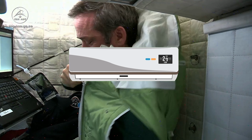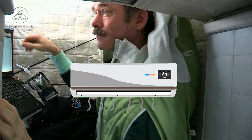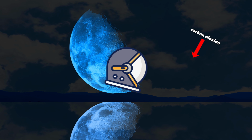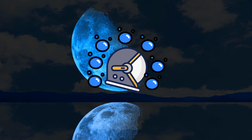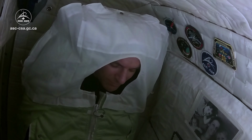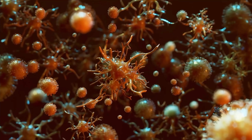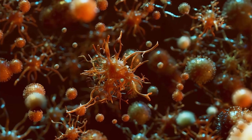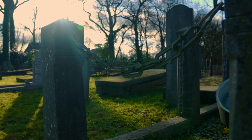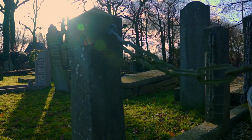An astronaut's sleeping quarters needs good ventilation. In the weightless environment of space, astronauts expel carbon dioxide that could form a bubble around their heads. They sleep near an air vent to avoid this potential lack of oxygen to the brain. Brain cells are sensitive. In less than 5 minutes, brain cells can start to die without oxygen. Brain hypoxia can cause brain damage, or worse, death.